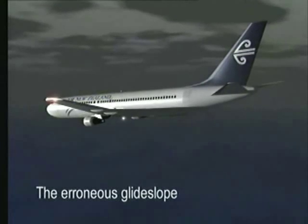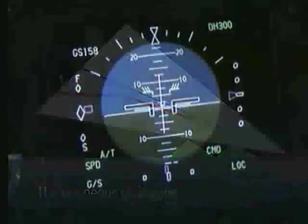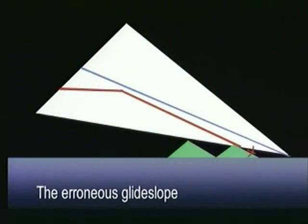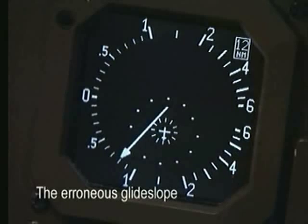The erroneous glide slope will show that you are on slope regardless of your approach slope or where you intercepted it. You will have no flags, have an on-slope indication and a normal ident. In addition, your sink rate could look quite reasonable. Even a GPWS would not prevent an accident in this case.